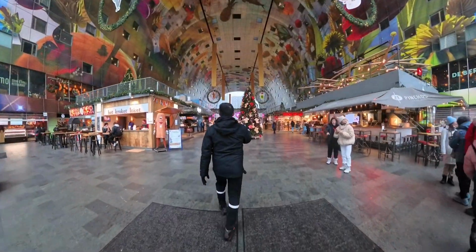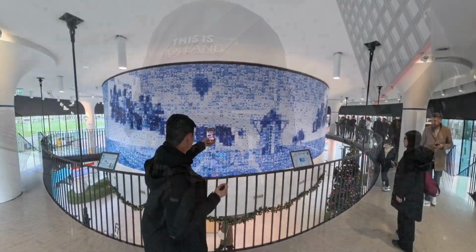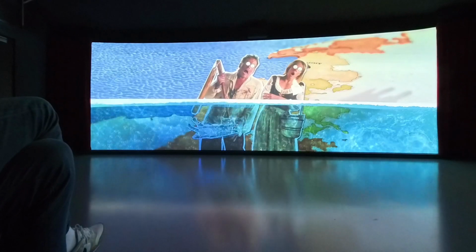Let's go! Our first stop is This is Holland, and it's such an incredible experience. It's a great place to stop and learn the history of Holland before going out to explore it.